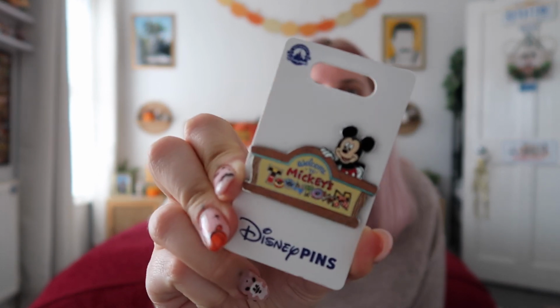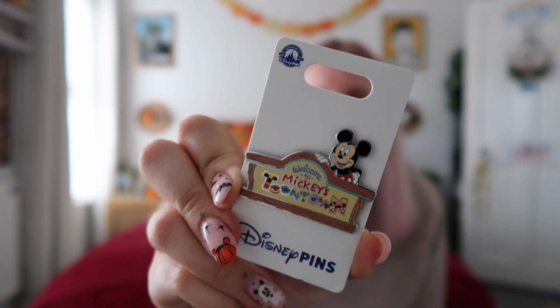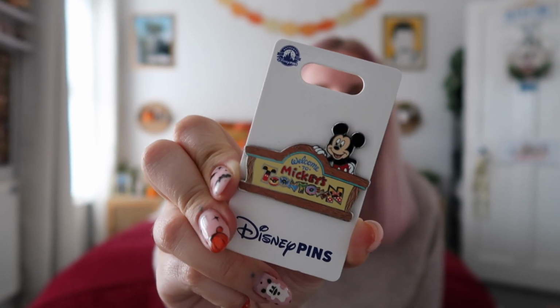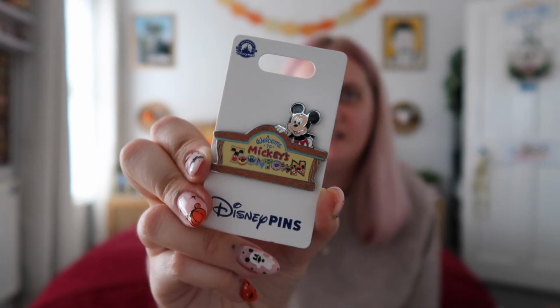We obviously went to Toontown and rode Mickey and Minnie's Runaway Railway. Absolutely love the theming of that, but it was very busy when we went. But yeah, that's just the sign that you have to walk under in order to get to it. So those are all of my pins. Not the most that I could have got, but I feel like there was quite a lot. It doesn't want to focus, there you go. But yeah, they're all the pins I got. Didn't take us long to get through them.